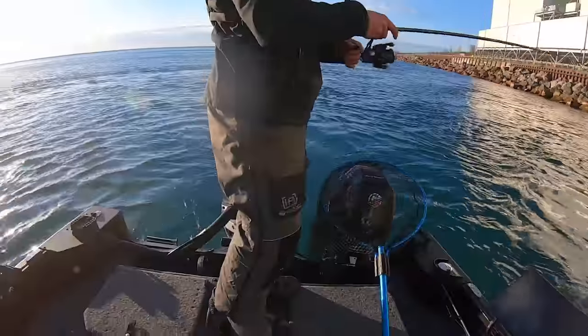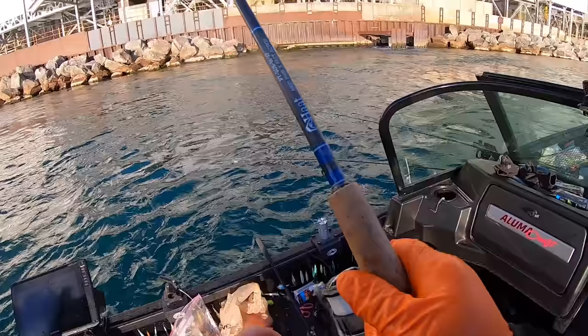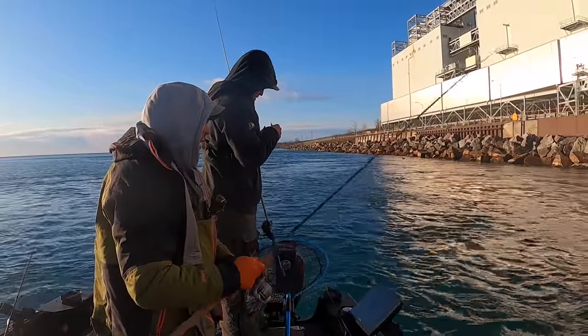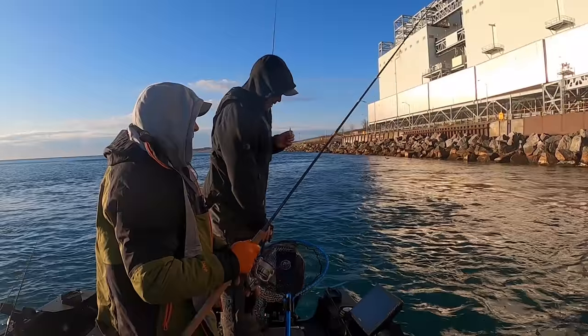I'll let you throw the spoon. I'll throw the spawn. Sounds good. This is one of our new prototype hot rods, guys. Testing them out today with Tony. How you like it so far, Tony? I'm digging it.